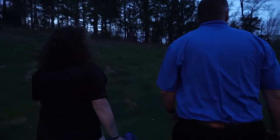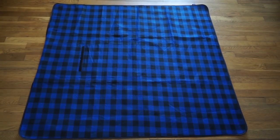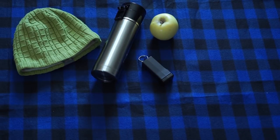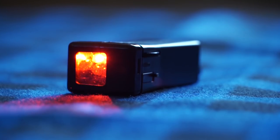Once you've found a location, there are some basic things you'll want to pack, including a blanket. You'll be looking up at the night sky, so lying on a blanket will keep you from getting a stiff neck. Dress appropriately for the weather. Bring food and water if you're going out for an extended period of time. You'll need a flashlight, but not any old flashlight. If you can, get one with a red light. It'll do a better job at protecting your night vision.